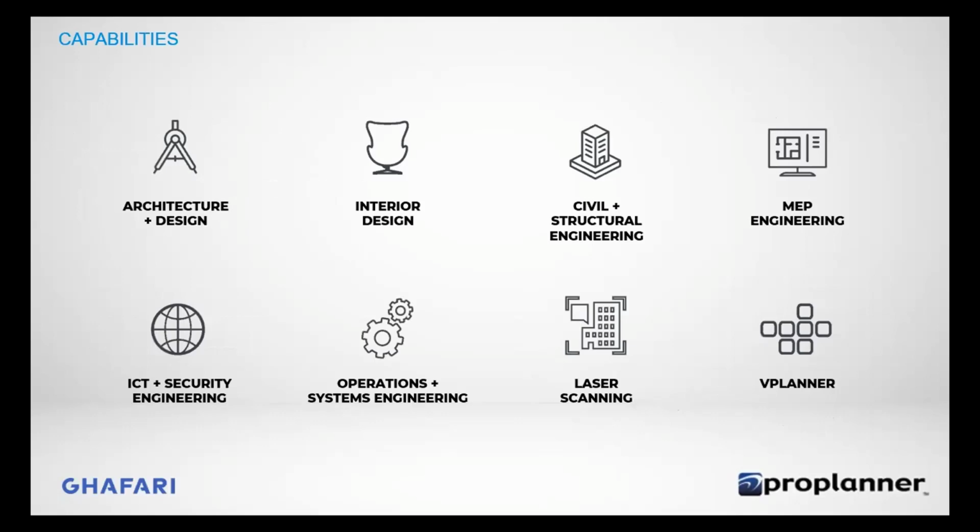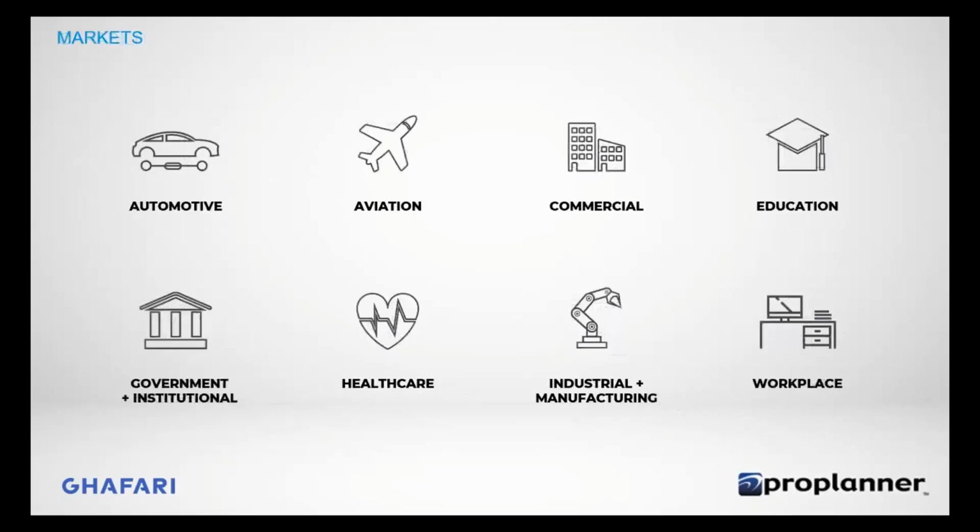Capabilities, pretty broad. Started out as an architecture company. They acquired some other companies since they were founded, and now they're doing a lot of manufacturing engineering work in addition to, and we're getting into laser scanning and operations and systems engineering. So we're branching out and we're trying to grow our wheelhouse.